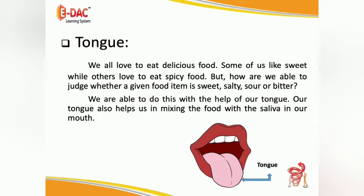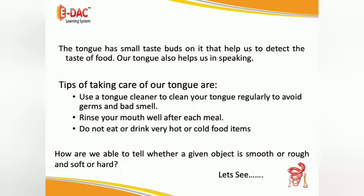Our tongue also helps us in mixing the food with the saliva in our mouth. The tongue has small taste buds on it that help us to detect the taste of food. Our tongue also helps us in speaking.